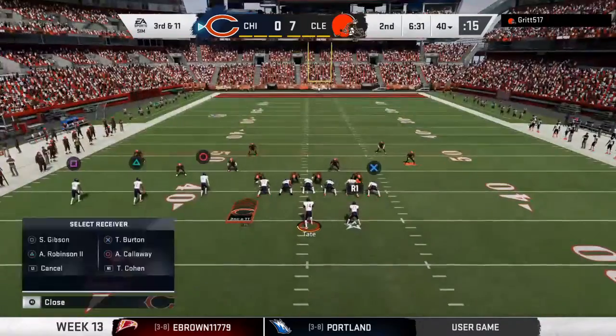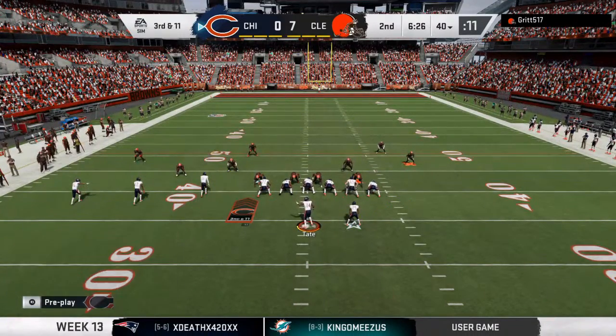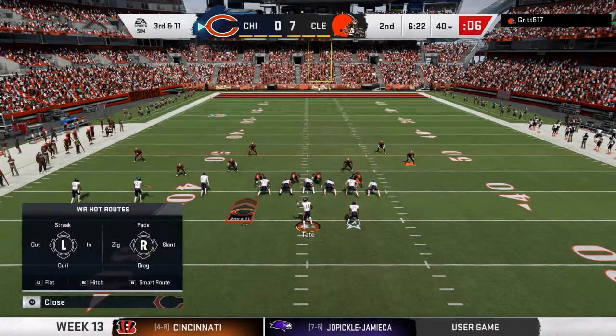Let's go, deep, tighten up. Watch twins. Watch the eye. Check. 53's Mike. Check. 53's Mike.